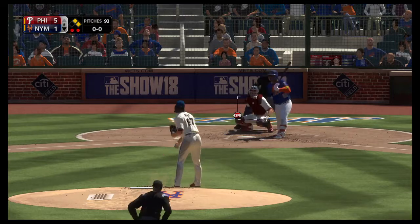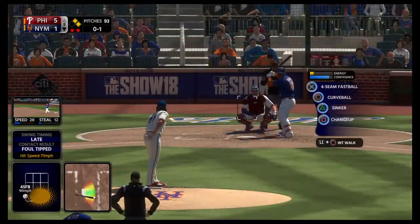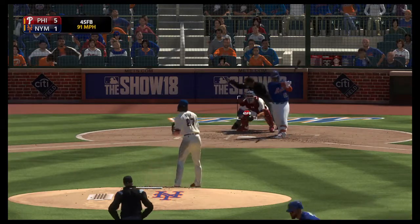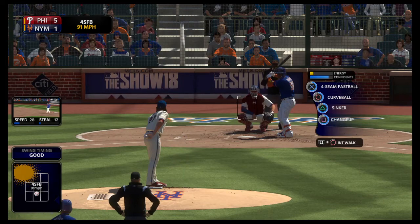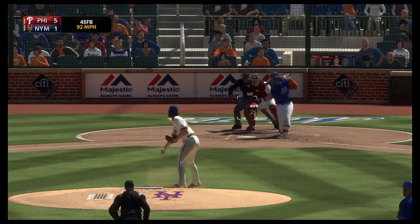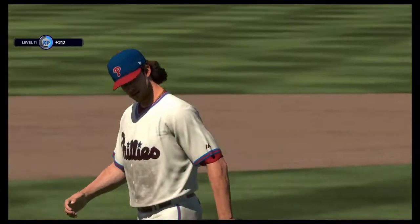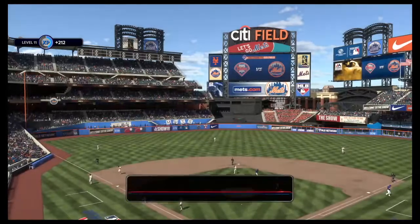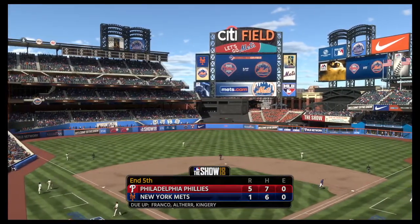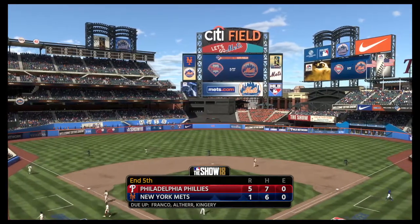Here's Yoenis Cespedes, fouled off. 0 for 2 for him to this point. You know, Madden, every team has that one guy, and Yoenis Cespedes is that guy for the Mets. Completely changes the complexion of that Mets batting order. And he's got himself another one as he picks up strikeout number 9 here, and the side is retired. So it's a run on 3 hits, no errors, and 2 men left on. We're through 5 here at the ballpark. Phillies lead this one 5-1.